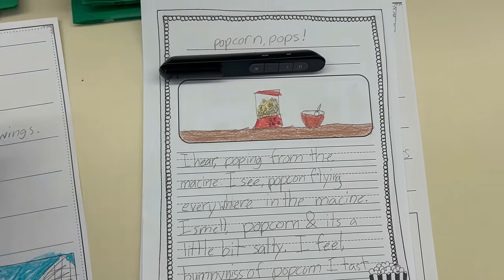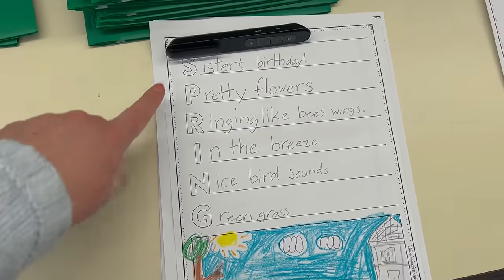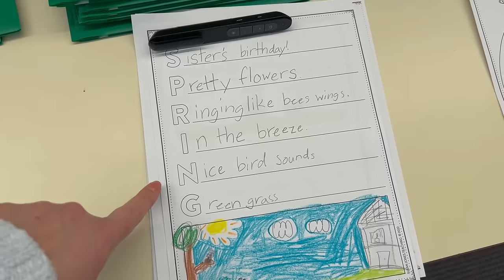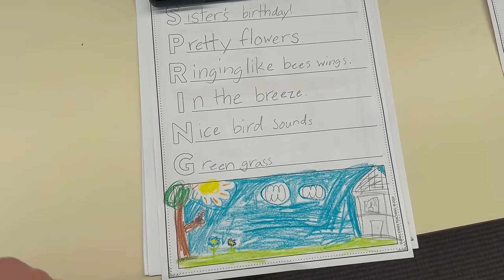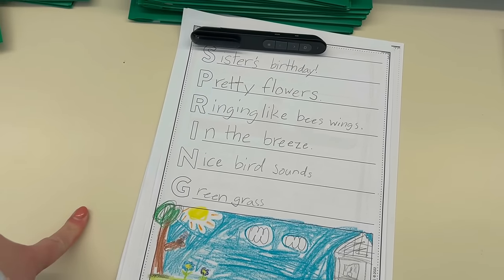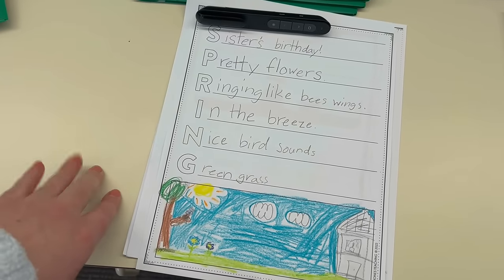And then last one we've done so far is an acrostic poem. Let me show that. And we just did one for spring. So she said it's sister's birthday, pretty flowers, ringing like bees' wings, in the breeze, nice bird sounds, and green grass. So cute. So we still have, we're going to do a cinquain poem. We are going to do the shape poem. And I think there's one more that I can't remember right now.